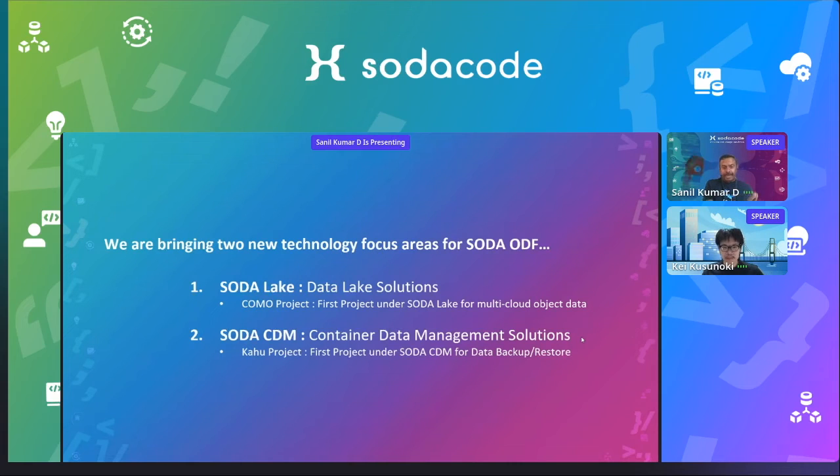One is SODA Lake for data lake solutions. And in that, we are initiating a project called Como project. Como is a lake, a big lake in Italy. Some way or the other, we come up with some interesting names, thanks to our community. And this is the first project under SODA Lake for multi-cloud object data management. We'll see some introduction about that today.